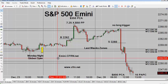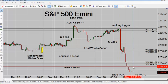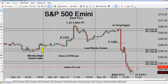Oh my goodness. This could be a double bottom forming on the S&P. If this high is taken out, then look for higher prices.